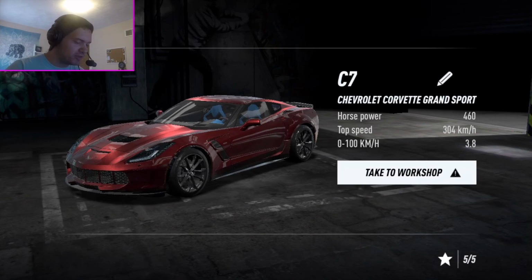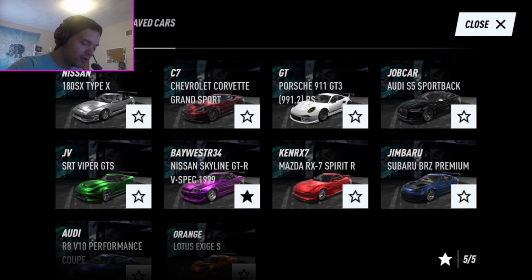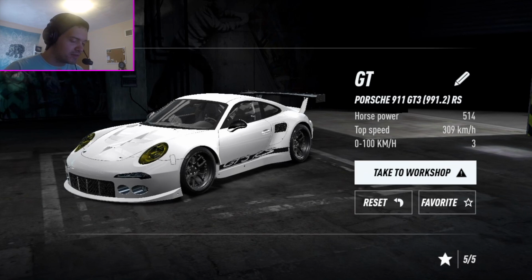We've got a C7 Corvette, a car I'll probably get and use as a drag car because it was an overpowered drag car in Payback. We've got the 911 GT3. It's got an RSR body kit as far as I'm aware, and it actually looks pretty nice.